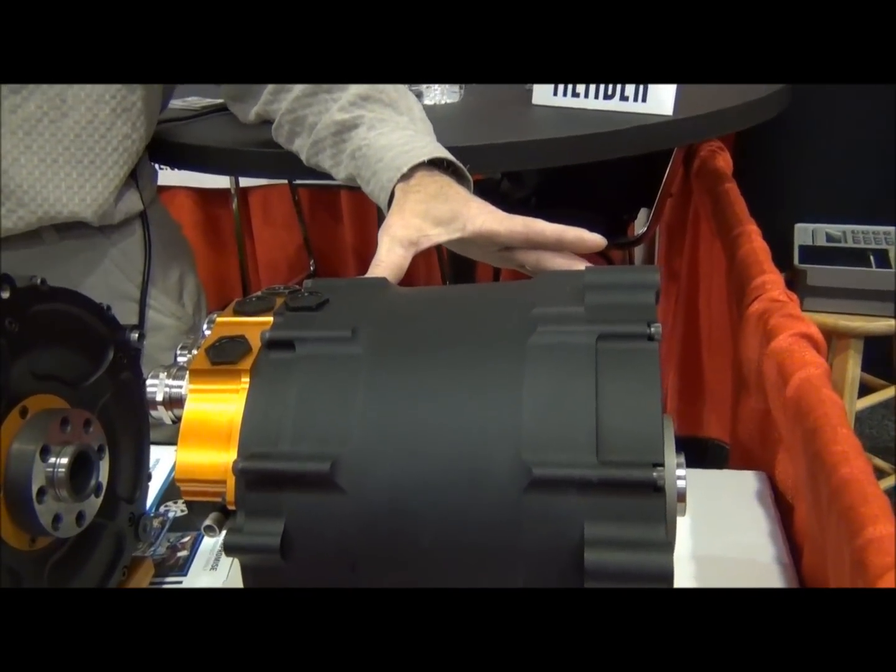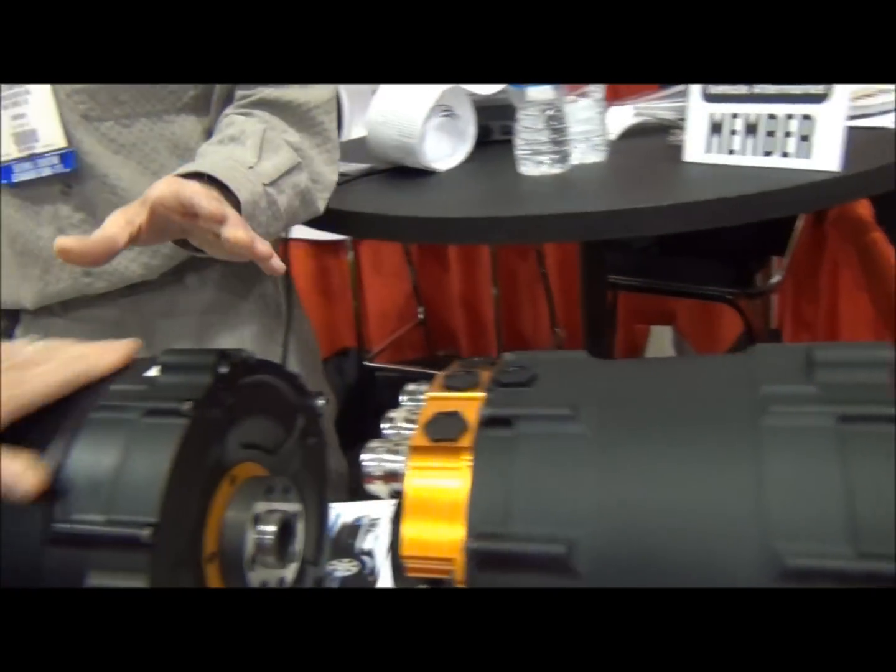That's the double? Want to make sure. That's the double. Now let's talk about the double of our smaller guy.